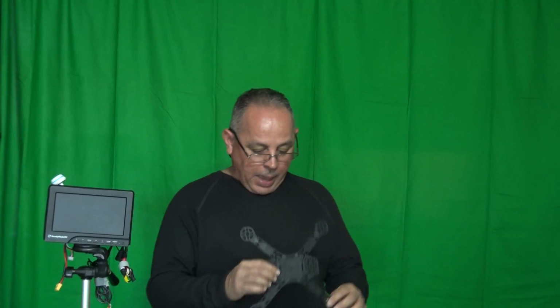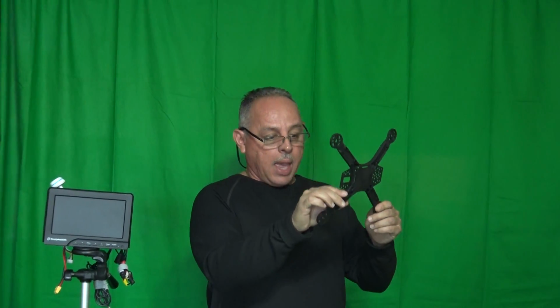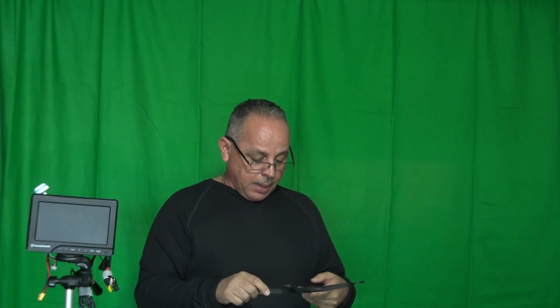So this right here is a frame. This one is called an X frame because of course it looks like an X. Then you've got some other ones that are called a box, like a rectangular box. And pretty much it's similar to this. If I'm going to show you, that's the one I've got over there. And they're different types, different models.